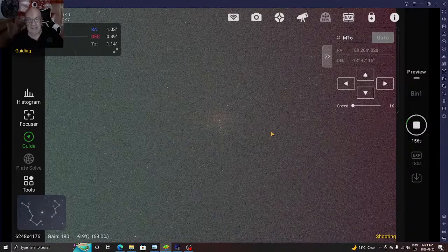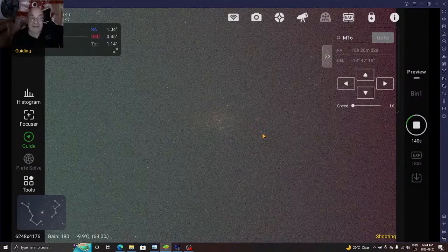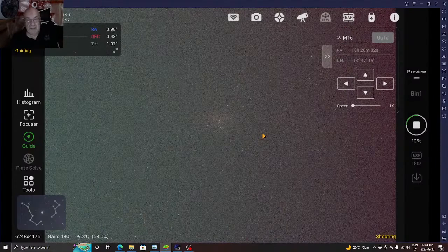I may end up getting a pier extension so I can actually get above my roof. There's two ways you can go with it. There's one that's all push button and you can add to your pier and it will actually bring the telescope up and down like a periscope. The other one is just an add-on for the mount that the gentleman that I got the pier from makes. I'm going to contact him.